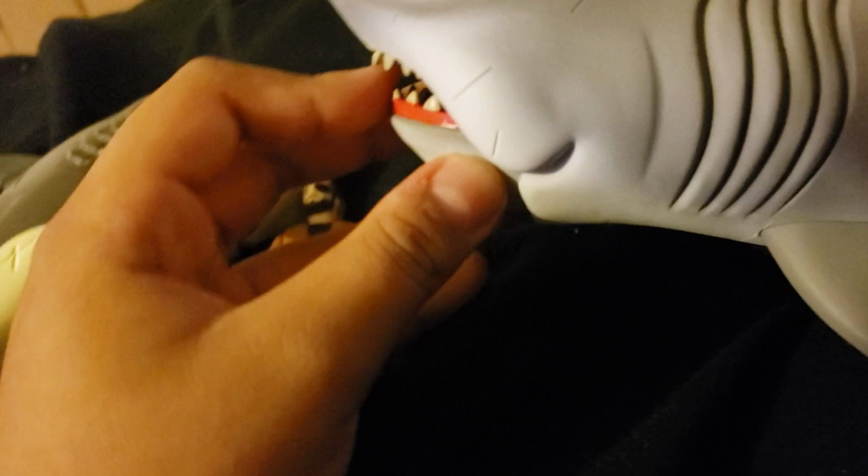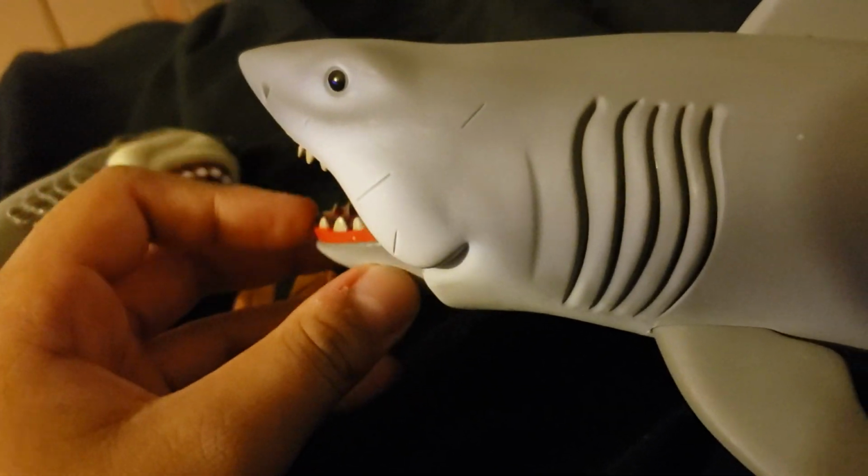Yeah, and those guys too, after the shark, Lego shark series. So yeah, that was it. Actually, one more thing. It's from the box.